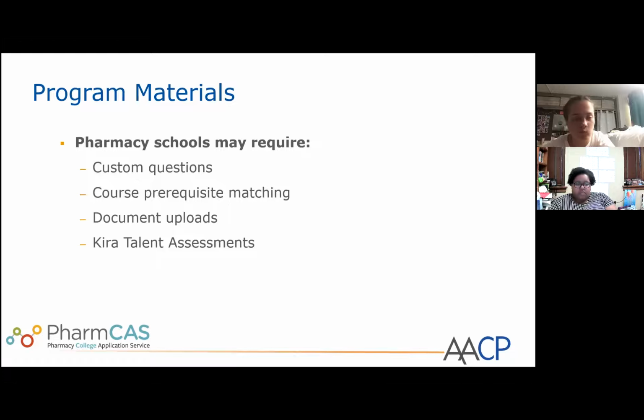Some might have course prerequisite matching, and this is where you would assign courses that you took or plan to take to fulfill the program's required prereqs. They might have document upload. So if applicable, you can upload documents that will only be visible to that particular program. Examples you might see here could be if they want to see shadowing or healthcare hours or unofficial test score reports or something of that nature.